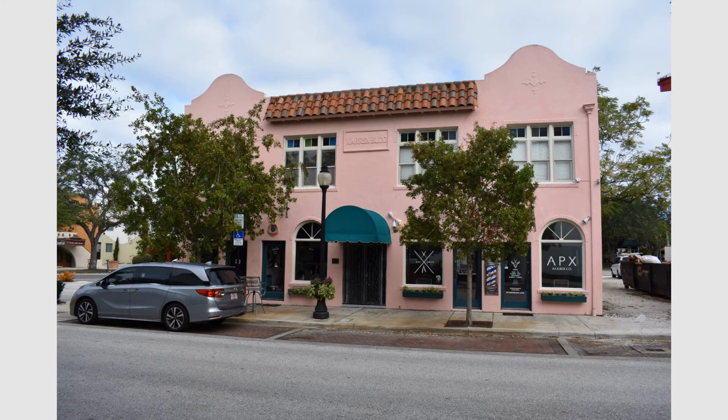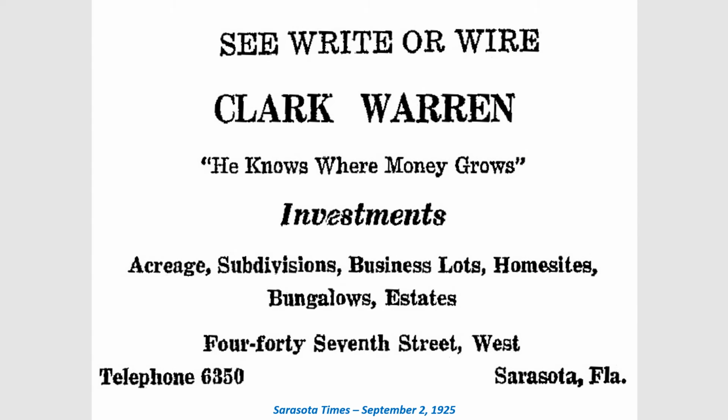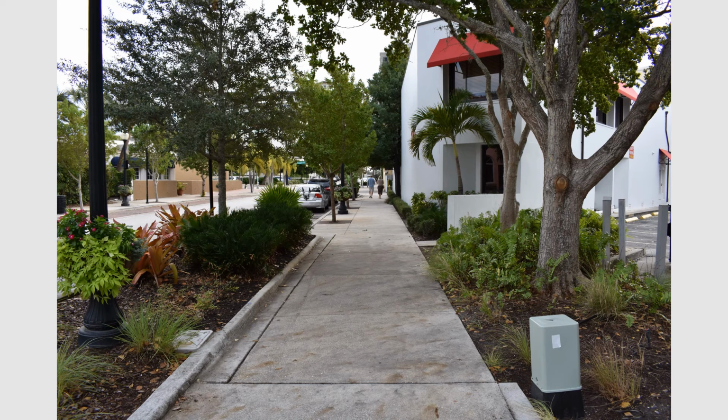The pink Mediterranean Revival building, erected in 1926, is called the Warren Building, as you can read on its facade. Clark Warren used this building as his real estate office in the late 1920s. His house was located where the apartments you saw earlier are. Here is a Clark Warren ad from the Sarasota Times dated September 2, 1925. Time to move on.